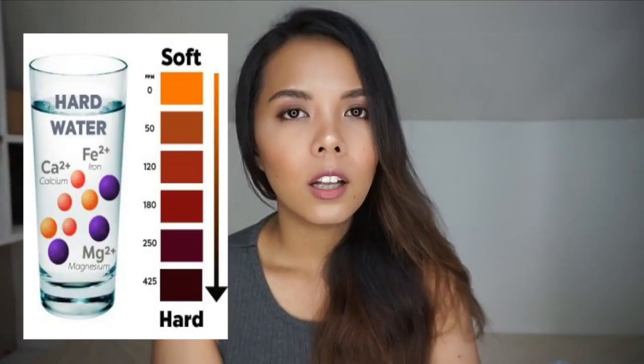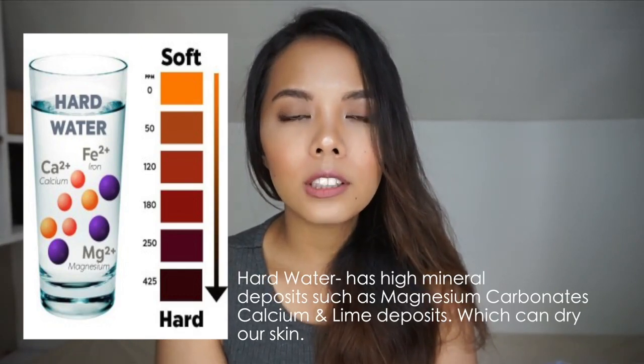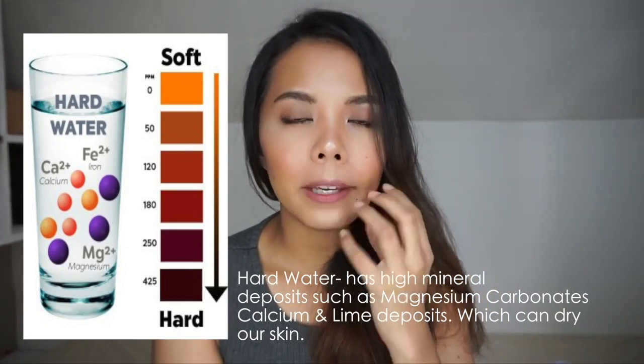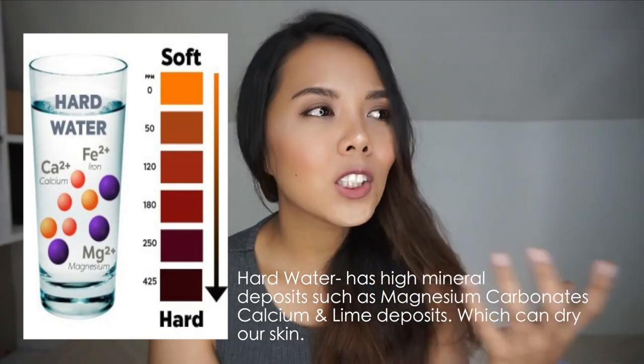And I did my research and found out that some water might have certain minerals in them. And those minerals stay on our skin for a long time, which sucks out the moisture and makes our skin really bad and dull. And that is why some of them do wash their face with mineral water.